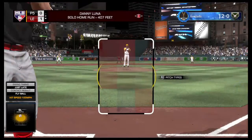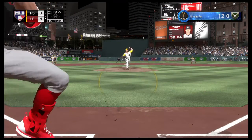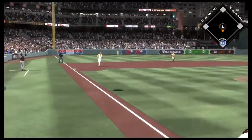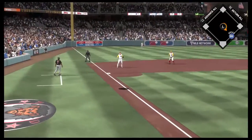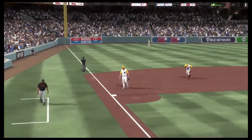Here's Carlos Correa now. He's 0 for 1 after grounding out in his only trip to the plate so far. A big uppercut there as he popped this straight up. Seager settles under it near second, and the inning is over.